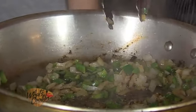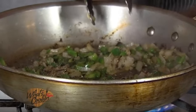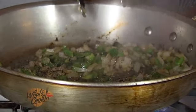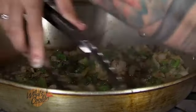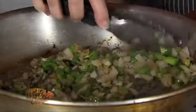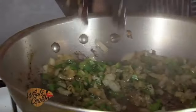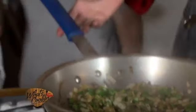Now I'm using a gourmet pepper, so it's black, white, green, and a little bit of the red, all mixed together. I find it has a more rounded flavor, not just a black pepper punch. Got it. So we really like it like that. Yeah. How does that smell? Very good.